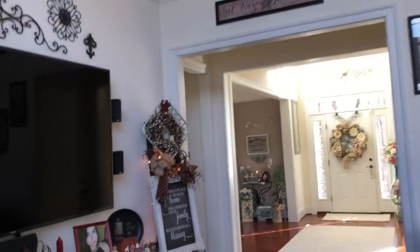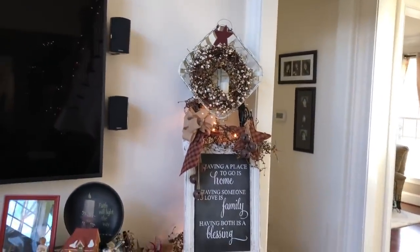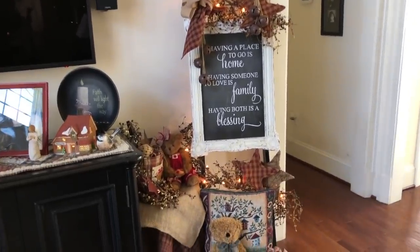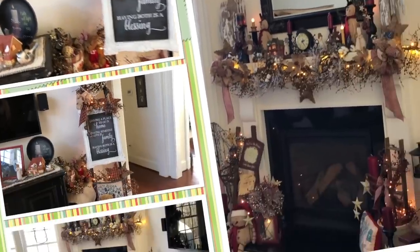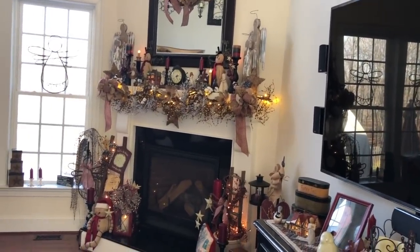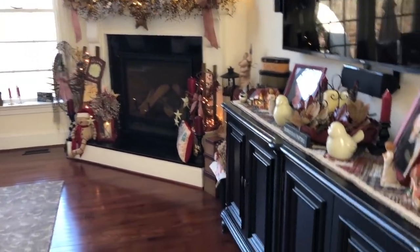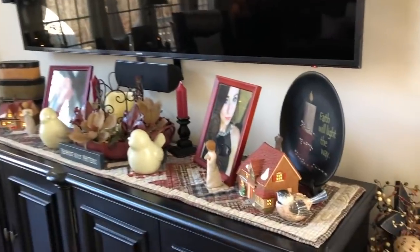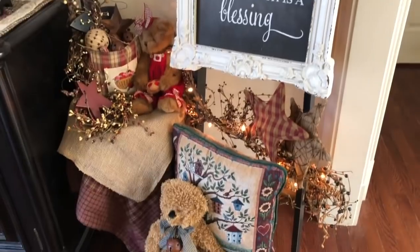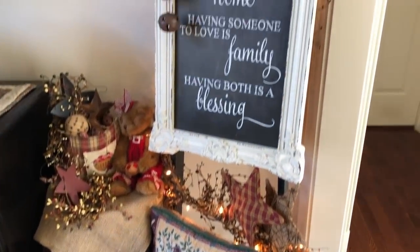So let's start over here at my cozy corner, one of my cozy corners. And on this side of the house, you will see I did a smidge of winter decorating, just a little bit, just a touch, really just some snowmen and whateverness over there on my mantle, but I'll get to that. But I also pulled out a lot of my old decor, a lot of my country decor that I used to use when I first moved in here and at my other house, a lot of it.